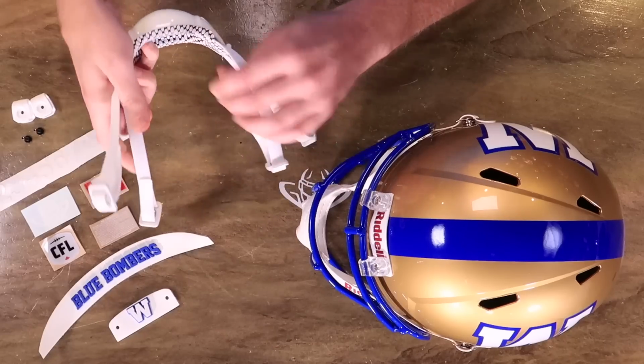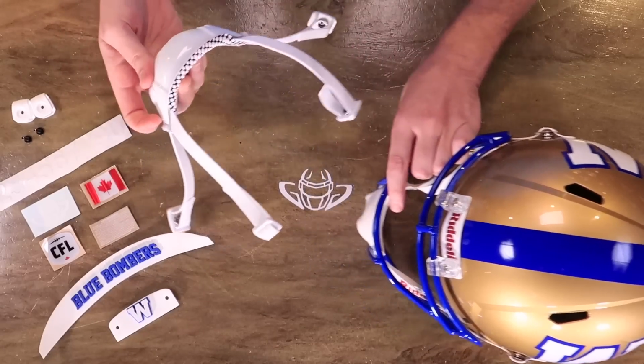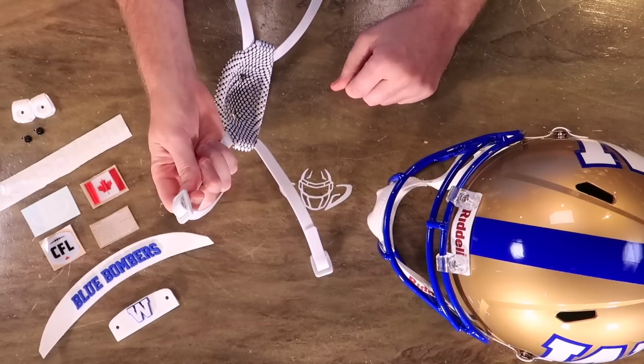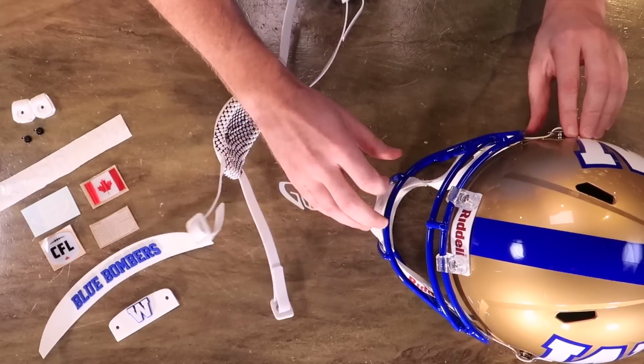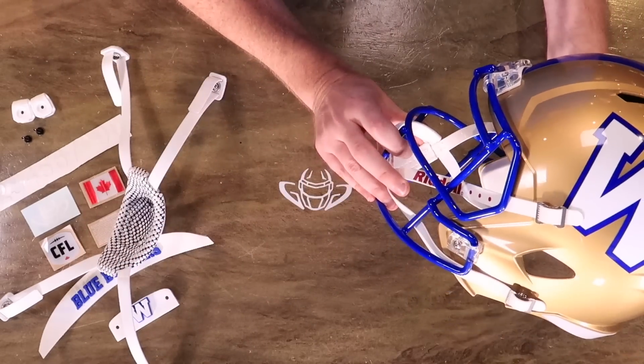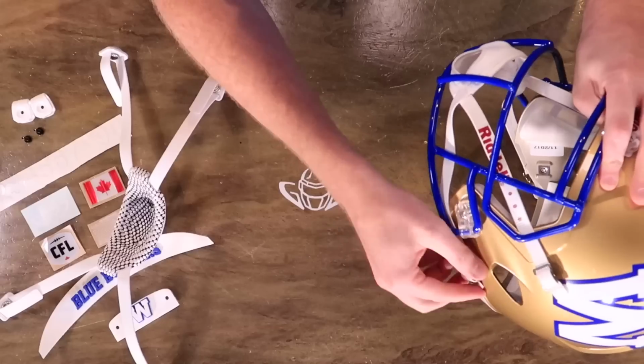Shout out to Brendan Ribberty. He asked the other day, can you show us how to install or remove a chin strap without removing the face mask? He wants a shortcut, Jay. So I'm going to give you a shortcut on this helmet. I don't know if this works on every helmet, and sometimes it doesn't even work on this helmet. All right. So we're going to get rid of this chin strap.